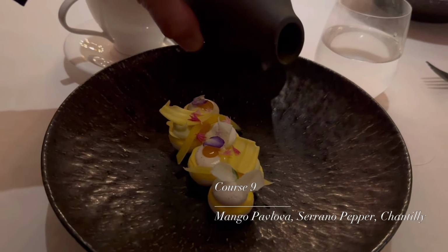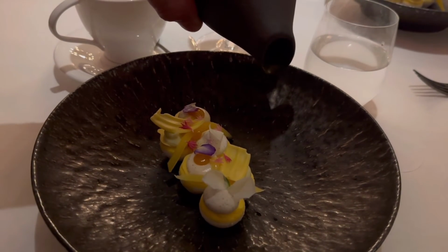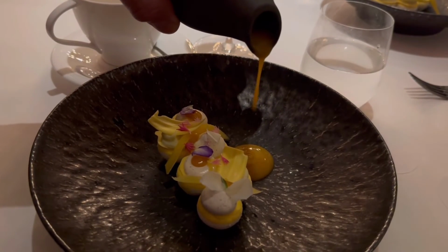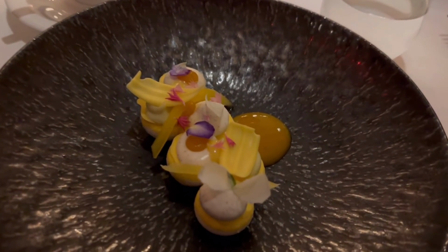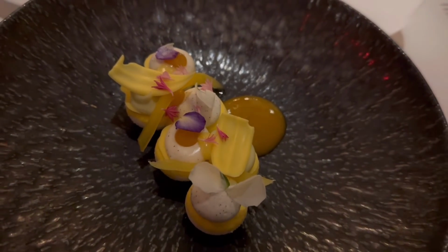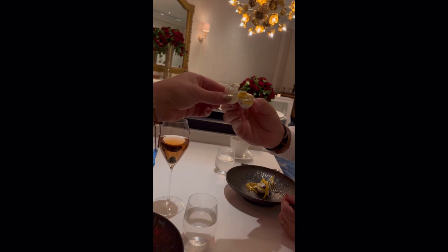Our next dessert on course 9 was a mango pavlova with serrano peppers and chantilly, and wow, this one was so unique and really reminded me of Rapunzel's braid. And I do just want to mention, all of our dishes were very floral and spring-like because of this season. So when you go, your menu could be completely different depending on what season you're going. This dessert literally melted in your mouth like magic, and I have to say I've never had peppers on a dessert, and it was delicious.